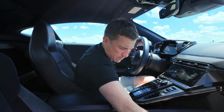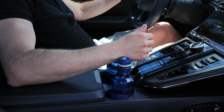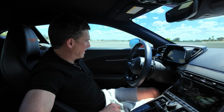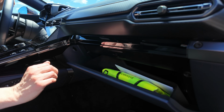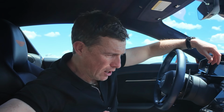Cup holders, let's try some bottles. Yeah, that's okay. Are they in the way a little bit maybe? There's some more room in the door bins, but you're gonna have to lie things down to fit them in. Though of course the door bins are lined with felt for that luxury feel. Let's check out the glove box. It's quite small, but you could definitely fit some gloves in there. So it's not lying about what it is.